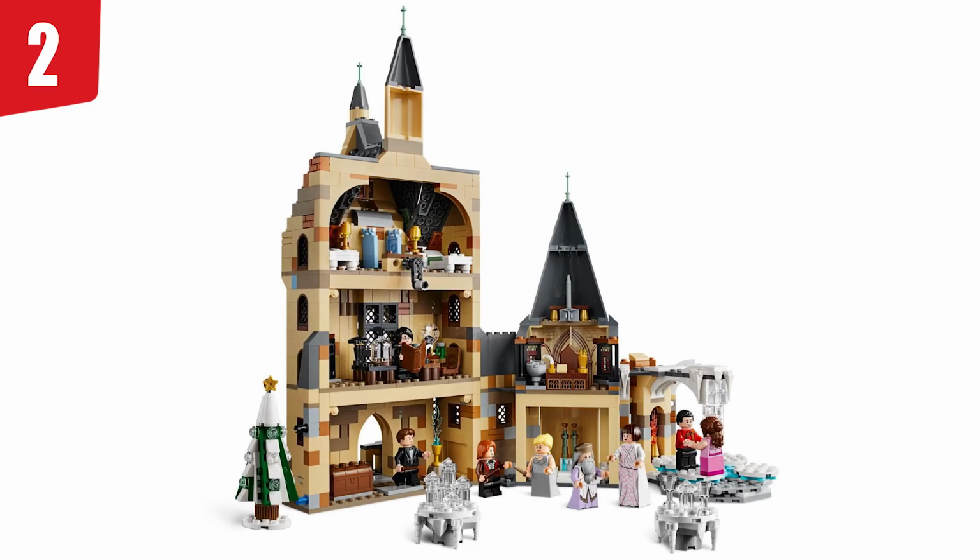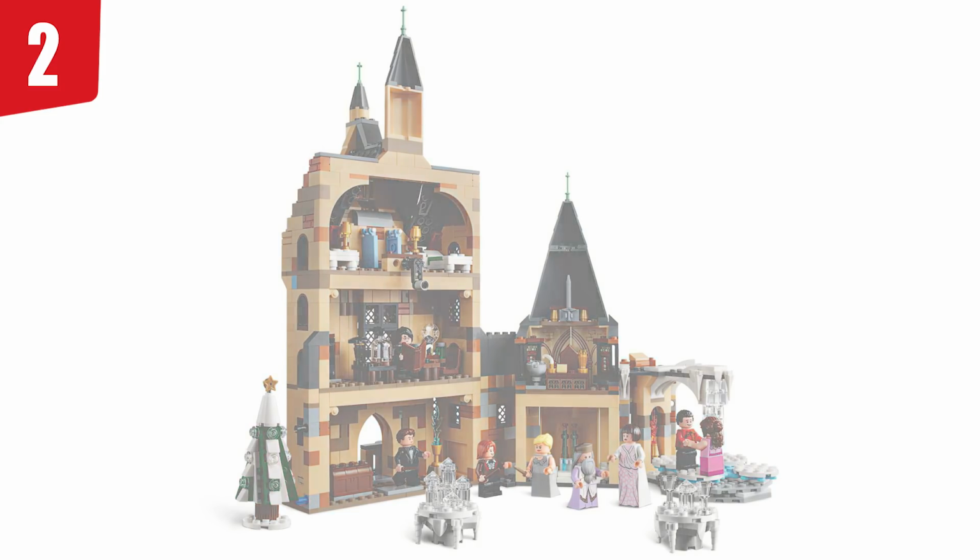But what makes me most excited about this set is that you can attach it to the other Hogwarts buildings from last year. I really hope that this becomes an annual thing where we get one big Hogwarts set or a smaller one each year. And I'm hoping that Dumbledore's tower is next year's set. I know that his office is here, but I really want a bigger version and a better version of it sometime down the line because it doesn't really do it justice here.